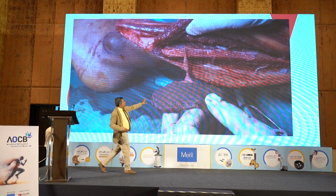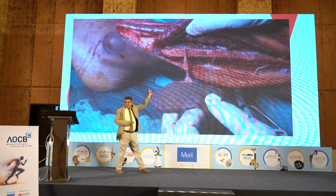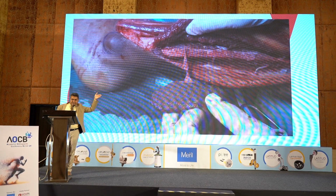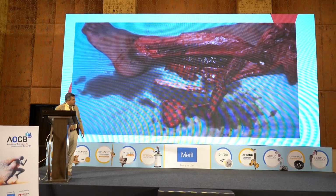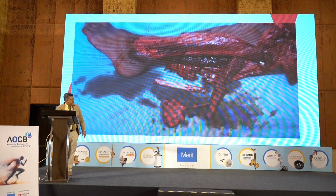This flap had been isolated from the fibula. You can see the artery of a supramalleolar flap that is going into the peroneal artery. And then the vascular fibula was isolated. I can clear this picture by this picture. This is the supramalleolar flap.